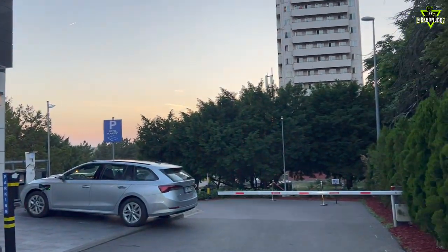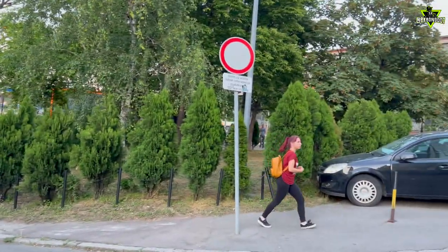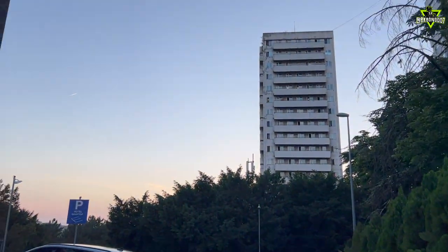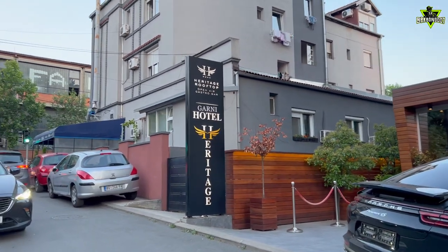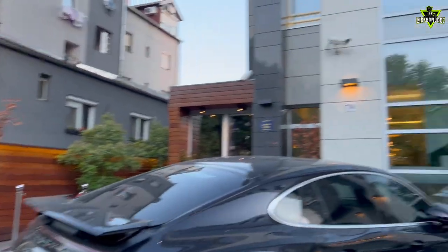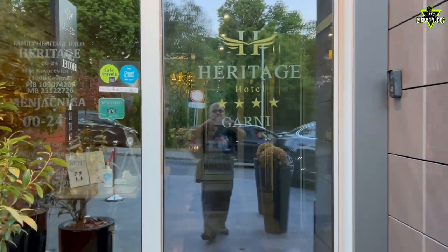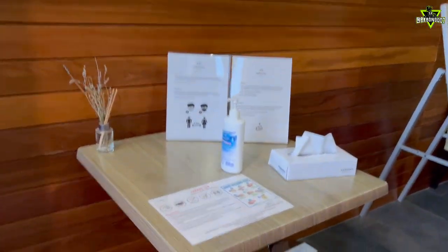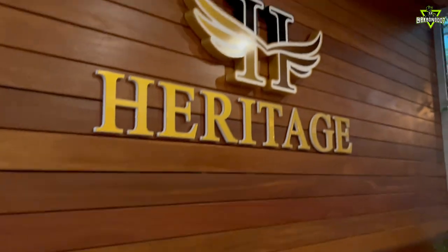It's in a nice area, not far from the city center, right next to a park and next to a student's accommodation, right here in the Belgrade City Hotel Heritage. Let's check it out. A nice tiny little box.